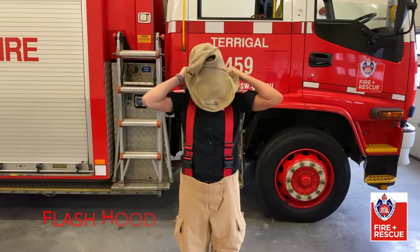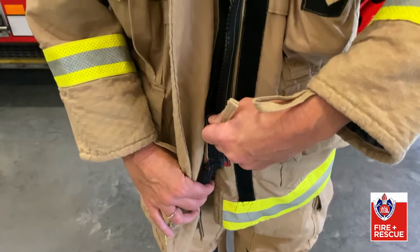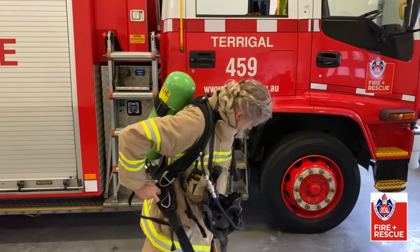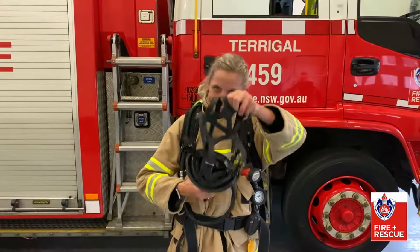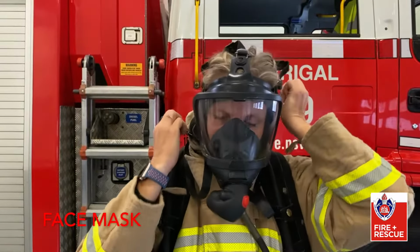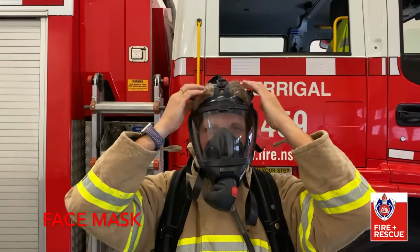First, she has to put her flash hood on, and this protects her head and her face. Here, Jen's put on her jacket, and this will keep the top half of her body safe. All right, here we've got Jen putting on her air cylinder. This allows her to breathe in clean air when she's in a fire. All right, now Jen's putting on her mask. And there's that fresh air that I was talking about before.